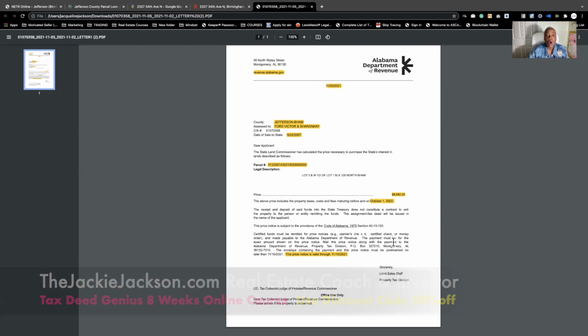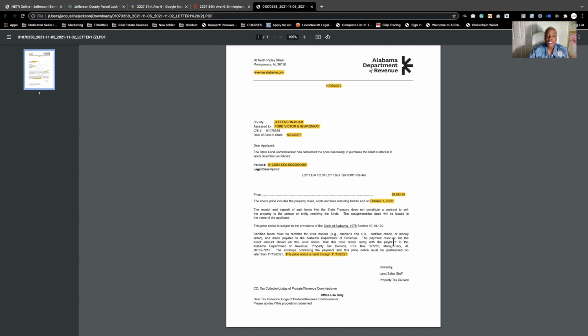Alabama also has a statutory redemption period of 3 years. So if the tax lien is hanging out on this list for 3 years or more, when a real estate investor purchases it, it's not going to be a lien anymore. It's actually going to be a deed. So fun fact, right? How cool is that? They're not going to send you a tax lien certificate. They're actually going to send you a tax deed. They're going to send you a deed to this property.